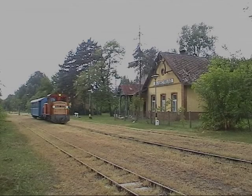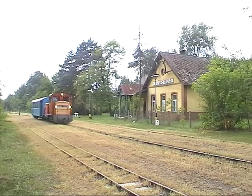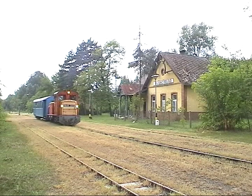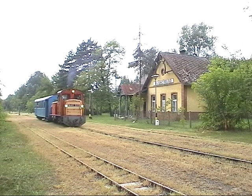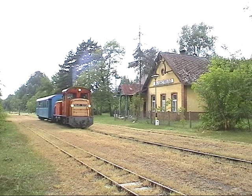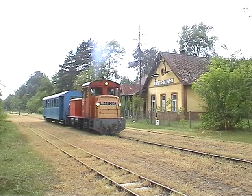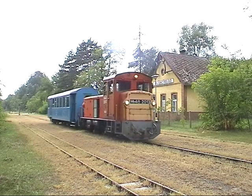In this section, we take a look at operations on one of the remaining narrow gauge routes in the south of the country, between Kecskemét and Kecskemét. The line through Kecskemét was completed in 1928 and came about because of the intense forestry and fruit farming that took place in this flat, fertile plain area.